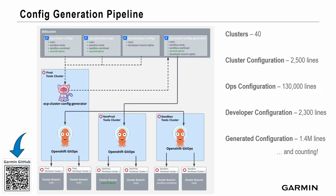Lastly, we have a generated configuration repo that is currently 1.4 million lines and growing. That repo is basically all configuration that has been generated and that ArgoCD is then going to apply to make a cluster something that is usable. So that includes DNS, NTP, developer configuration, anything that is needed to make a cluster useful for what we need it to be used by, that's in that repo. You may be wondering, some of you may know that ArgoCD can generate a lot of things on the fly, and there's a reason why we're not doing that. If we have enough time at the end, I'll get into that.